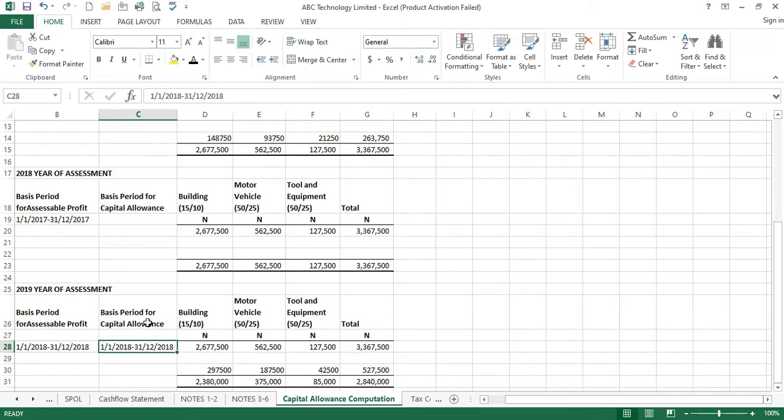So basically, in this company, they have what they call building, you have motor vehicle, you have tools and equipment, and you have the total. Now, for this building, the figure we are having here, this figure is called the tax written down value. That's how they call this figure. The tax written down value.